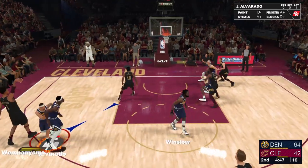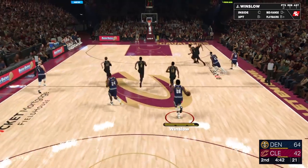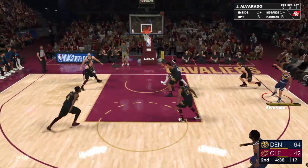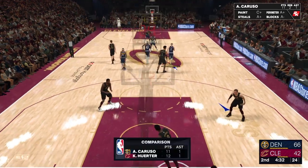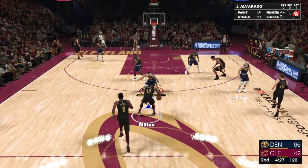Wembanyama outside. The Cavaliers again can't hit. For Denver, they've gotten 7 of their 12 field goal attempts to drop here in the second quarter. Up over 50%. Here's Caruso. And good work on the boards. They pick up the second chance points. Caruso's got 11 points.